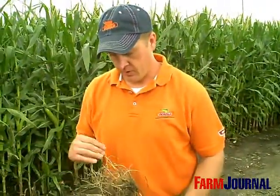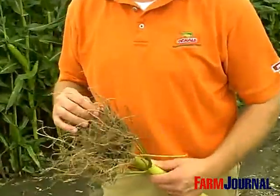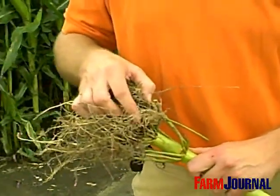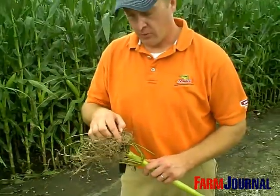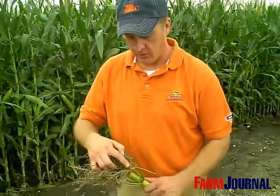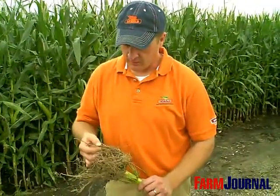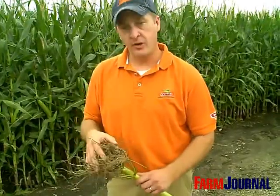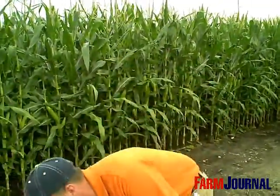And looking at this root here in particular, which is a refuge hybrid, so it's a straight Roundup, no rootworm protection at all, there are several roots here that have been pruned off. We've got a little bit of root regeneration going on, but there's a couple roots right here that are totally pruned off. We see some feeding on some of the roots going down deeper. So there is more feeding than I would have imagined, which is bad for our farmers, but nice to see that the technology is working.